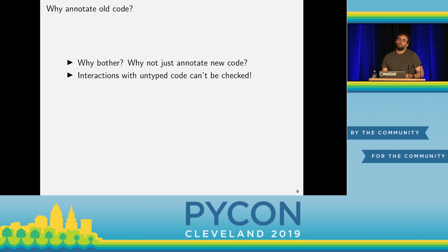The main reason for that is that interactions with untyped code can't be type checked. If you're working with code that doesn't have type annotations, MyPy just has to assume that it can be anything. You can't make any assumptions about it because you don't know what it is or what it does.